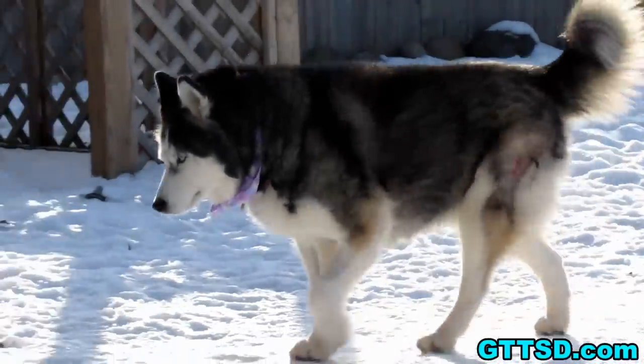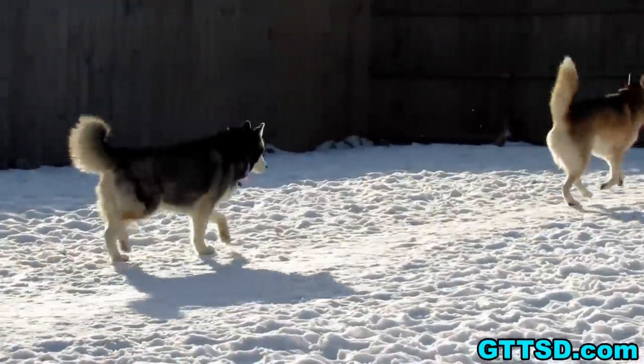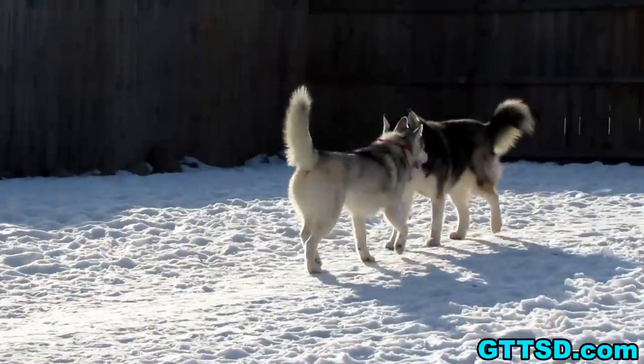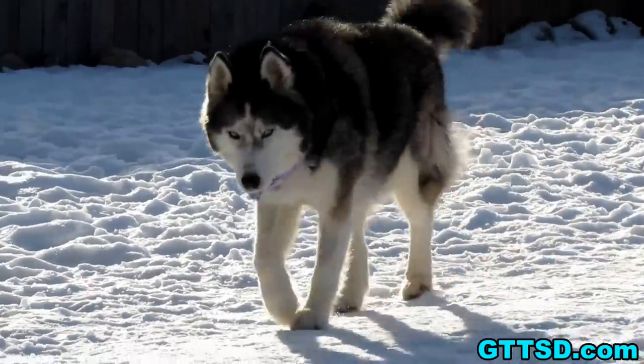So now I'm sure you're all wondering, how can bloat be prevented? The best thing you can do is feed your dog small meals throughout the day. We used to feed our girls twice a day, but now we're actually doing 3 small feedings a day just to be safe. Another thing you can do, use a slow feed bowl.